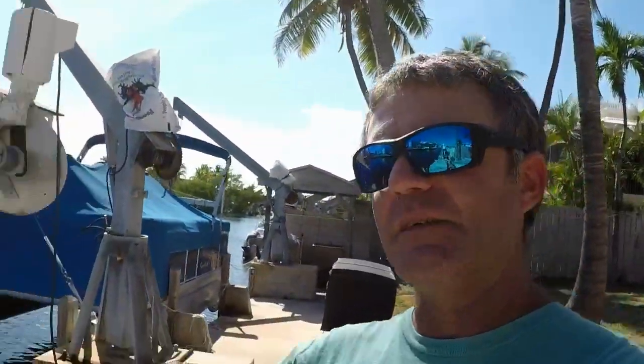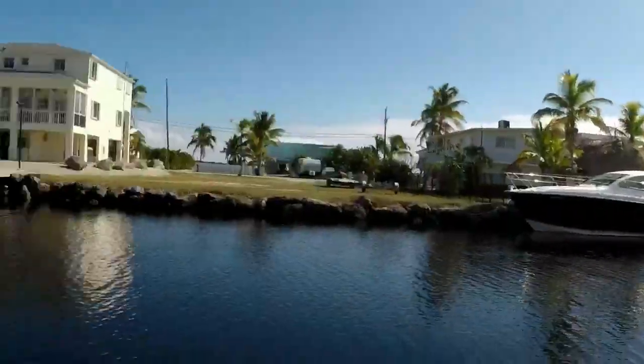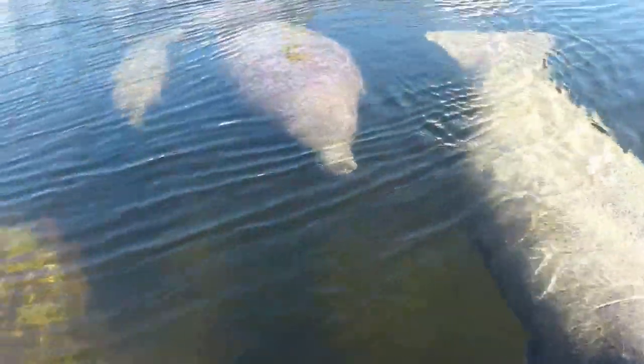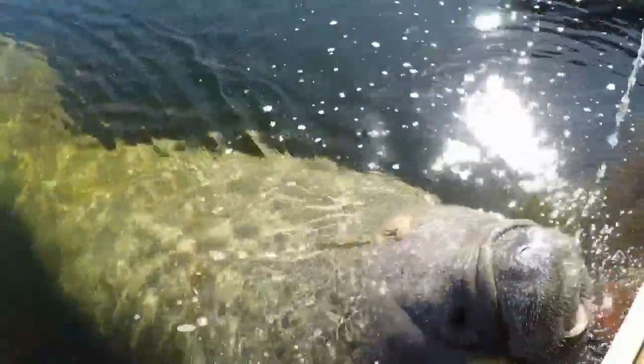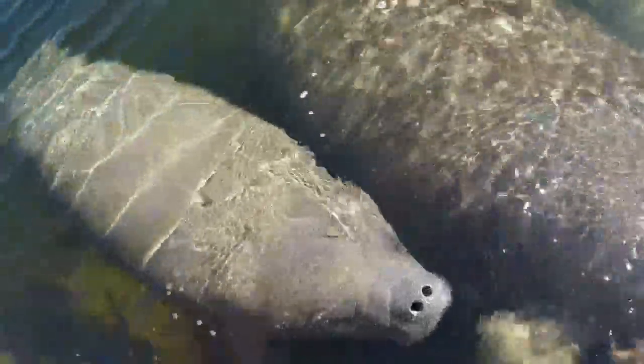Look over here, hopefully I can get these guys over here. We've got some manatees floating in the canal, looking like they're just being lazy, swimming right over there. Maybe they'll come over here. Hey fellas, look at this. They've got a little baby with them too. There's obviously daddy, come to take a drink out of the leaky faucet. And there's the mama. There's the baby.